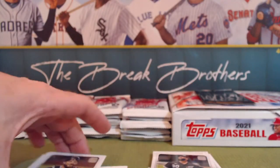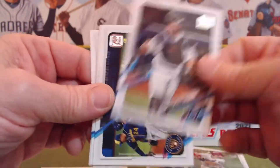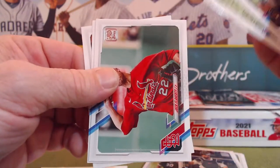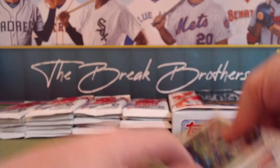Going out to Mike and the Mariners. Vogt, Turner, Alfaro, Milwaukee team card, Shun Yamaguchi, Jack Flaherty, Chris Archer, and the Yankees team card.